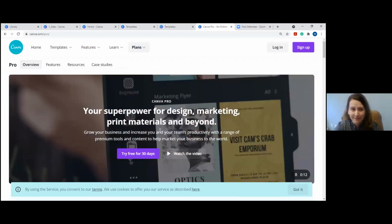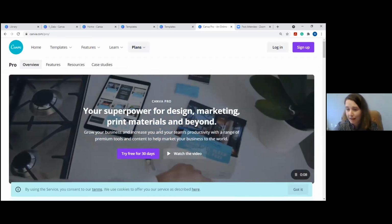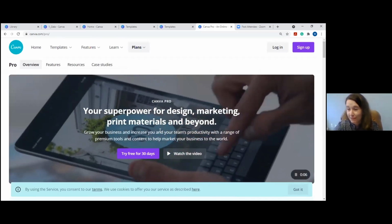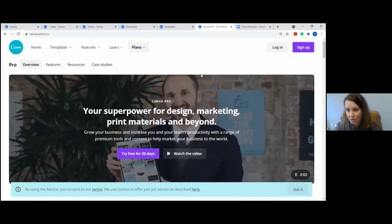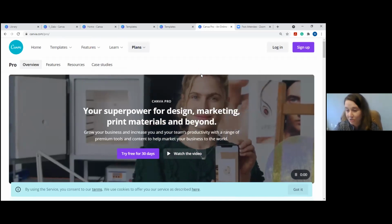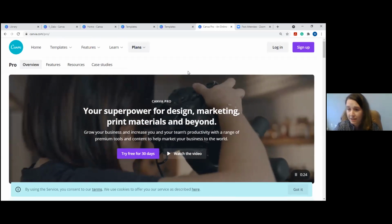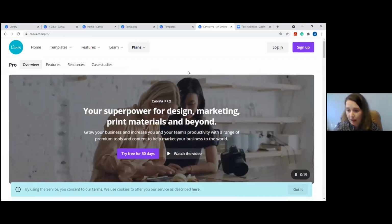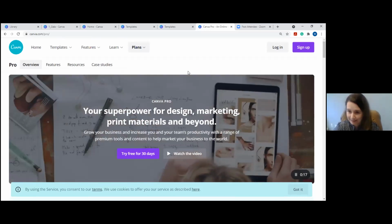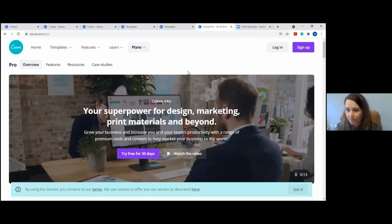And another great thing about it, it is a web-based platform. So you can download the app to your cell phone. If you use a tablet, you can use Canva on your tablet device. It's not something that you have to download and install to your desktop. So everything is saved on the web, and you can use your account on different computers, which is also very helpful and more easily accessible than a software like Photoshop that you'd have to download and install.